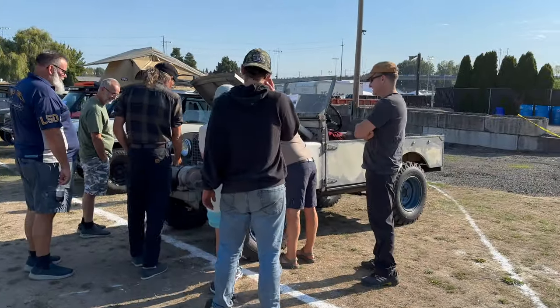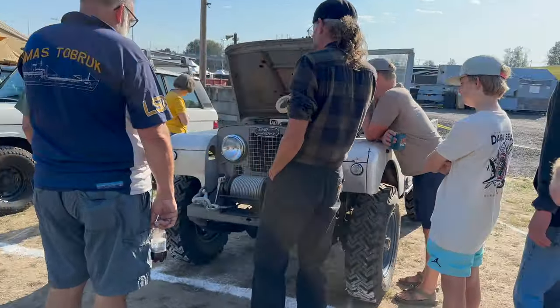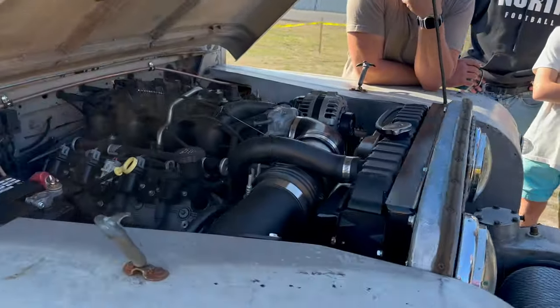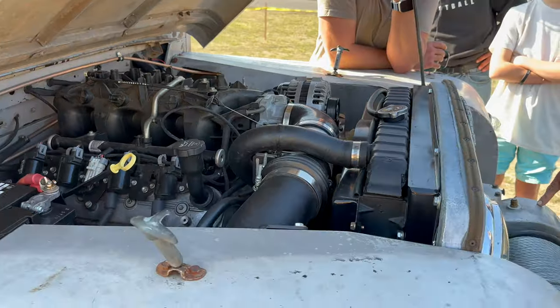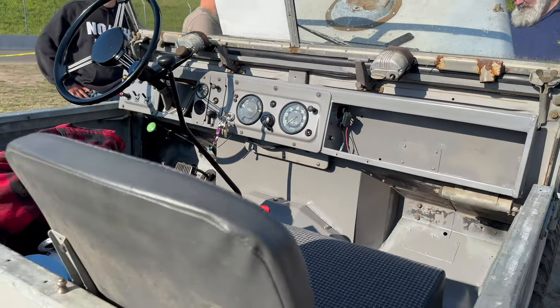Next up is a Series Land Rover that has an LS V8 put under the bonnet. What I did is, this is a hot rod. It's basically a factory Rover hydraulic winch, but I put a gear reduction planetary hydraulic motor on it that's rated at 380 foot-pounds of torque. 40-to-1 gear reduction. You'd never know from the inside. They've kept all the instrumentation pretty stock.